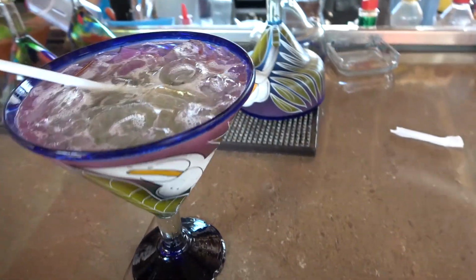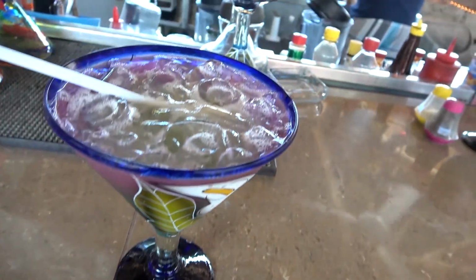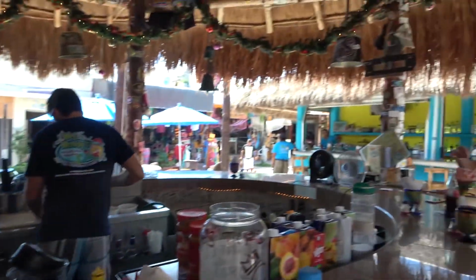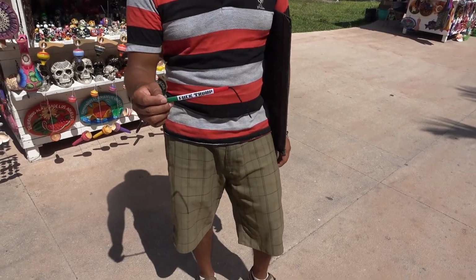This is like 50% alcohol, 25% ice. The rest is margarita mix. It's terrible? Yeah. Terrible? It's terrible. Yeah. Thank you.